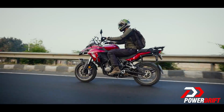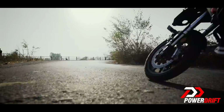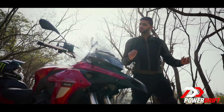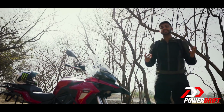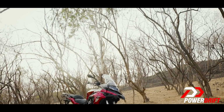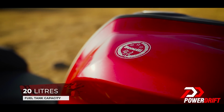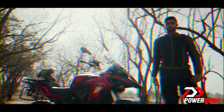It doesn't mind a bump or two as well, but show it a corner and the 502 reveals a chink in its armor. As far as handling goes, it responds well to rider inputs, but don't expect any bristling feedback. And then there's the weight. This motorcycle weighs even heavier than the Triumph Tiger 800, and with a full tank of fuel, which is about 20 liters, it is a big problem moving this bike around.